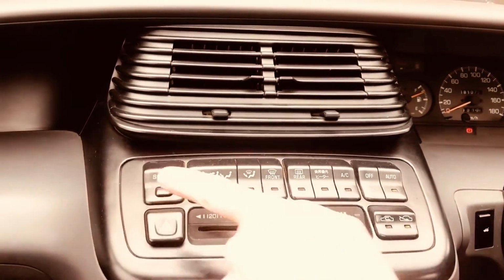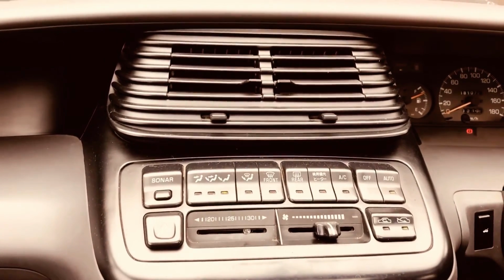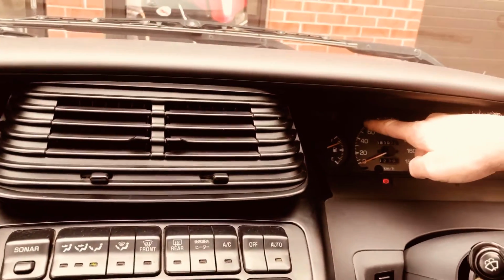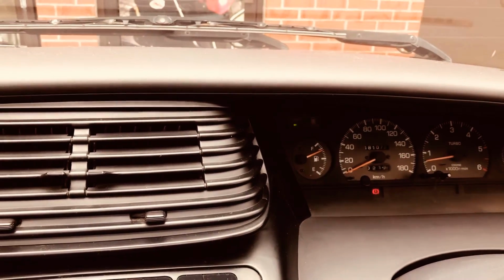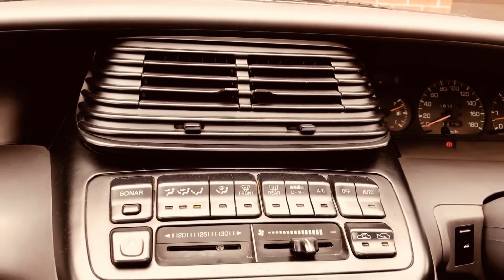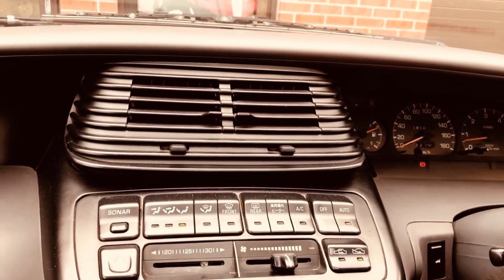You'll also see the button over here that says Sonar, and that's because this vehicle does in fact have 4 corners sonar. So if you take a look, when I press this button, you look right here on the dashboard, you're gonna see that the sonar is 4 corners, and it will give you an auditory signal that increases and beeps, and it also illuminates what corner or front or rear is at risk of hitting an object.